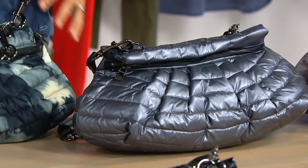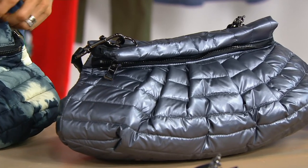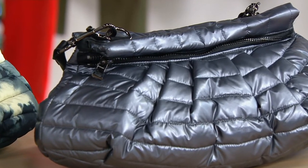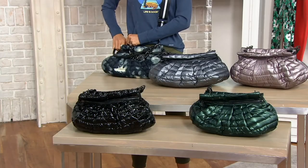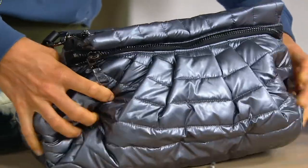Beautiful. I mean, this is our deep pewter color. Again, goes with everything, seasonless. We sell this color in other styles like crazy. It's a beautiful, beautiful color. And this pearlized, it's not terribly shiny. It's just that kiss of shine that we all want.